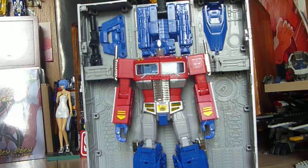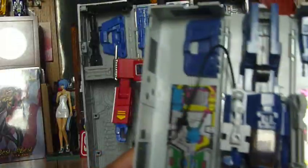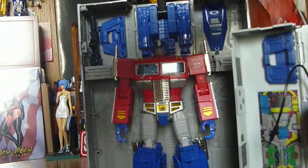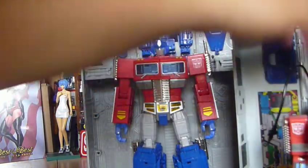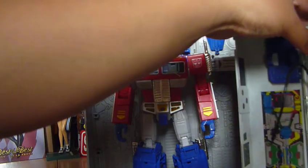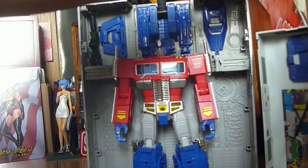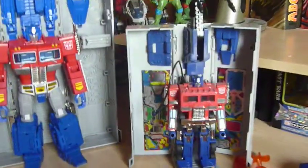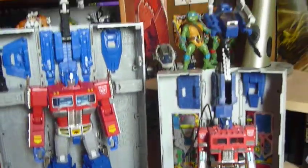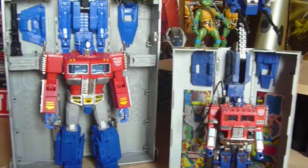Now here it is, one last thing. I guess I'll just compare it with the original. When fully extended, now, yeah. Oh yeah, I forgot. This one also had missile launchers. This one doesn't. It has the holes for the missiles, but it doesn't actually launch. So they took out all the features for this thing. But look at that. That's like a fourth bigger. That's not even twice as big. That's like a fourth bigger trailer.